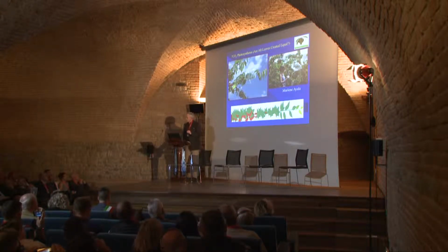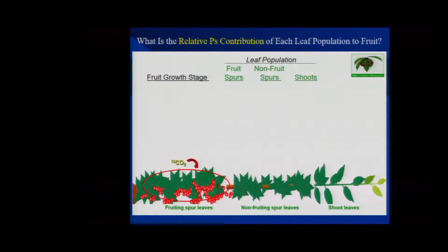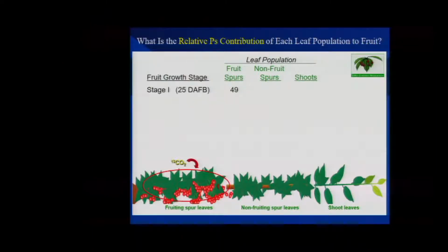But the next question we asked physiologically was, which of the leaves in that small quantified tree canopy are providing carbon to the fruit that's developing? Is it the non-fruiting spur leaves? Is it the new shoot leaves? Or is it the fruiting spur leaves? Or what combinations among those? So my student Marlene Ayala, who is pictured there, used carbon-13 CO2 to label photosynthesis of the spur leaves, and she saw that at stage 1 of fruit growth, 49% of the carbon going to the fruits was coming from those fruiting spur leaves.